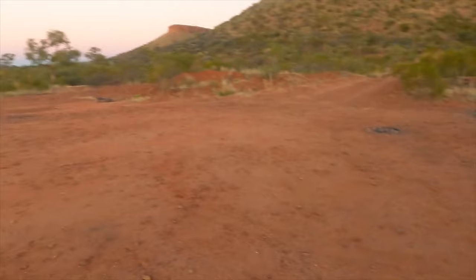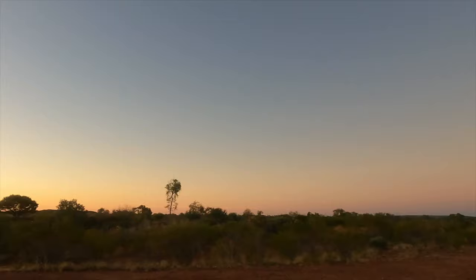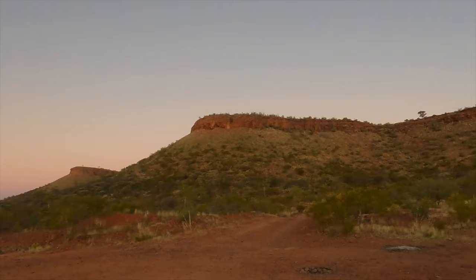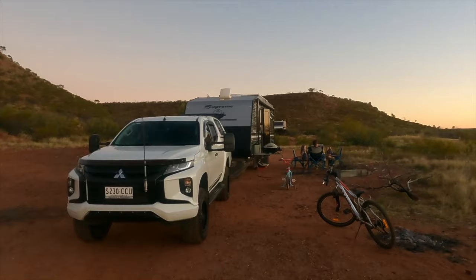Let me give you a quick view of the colours. So you've got the sun setting over those hills over there, and then over here, behind us, pretty good, lots of space. There's a caravan behind us and there's one over that side as well. Alright, now we've done drooling over the views and the colours of the sky, let's have a look at what's happening in the weather.